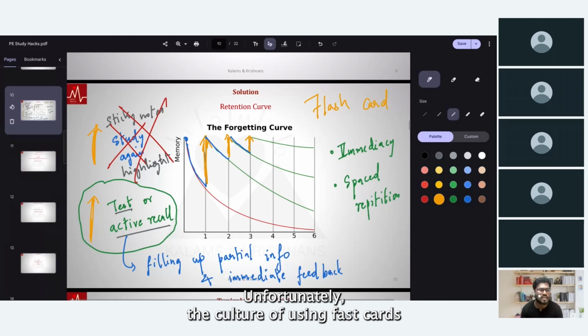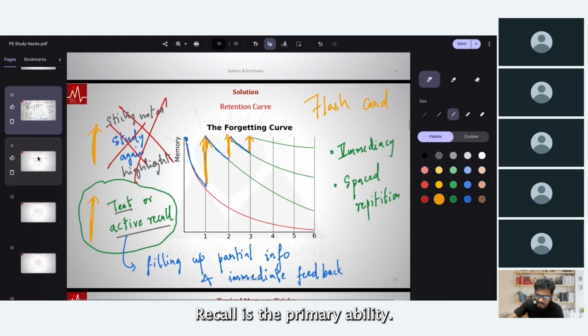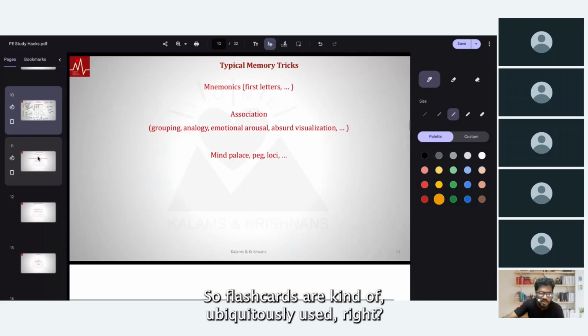Unfortunately, the culture of using flashcards is not that common in the engineering community, but in the medical community, recall is a primary ability. So flashcards are ubiquitously used, right?